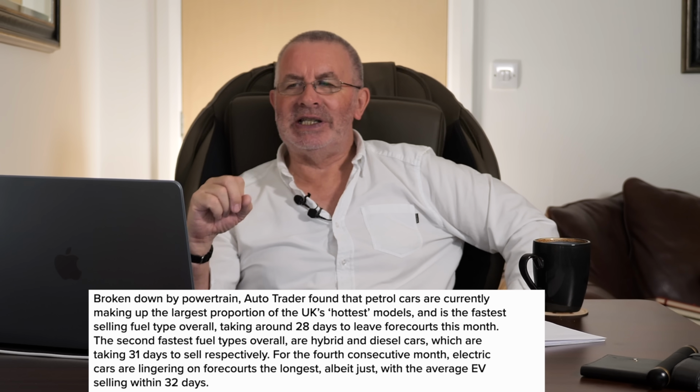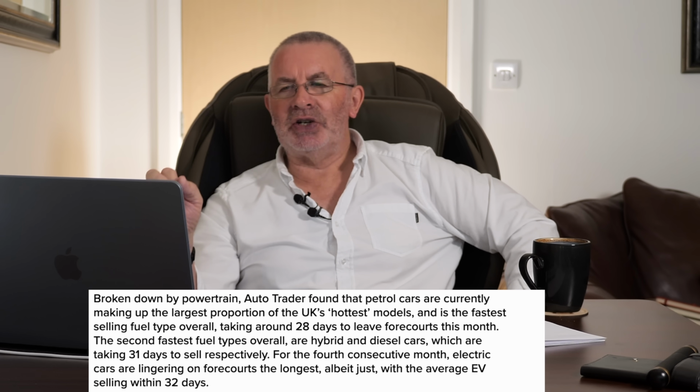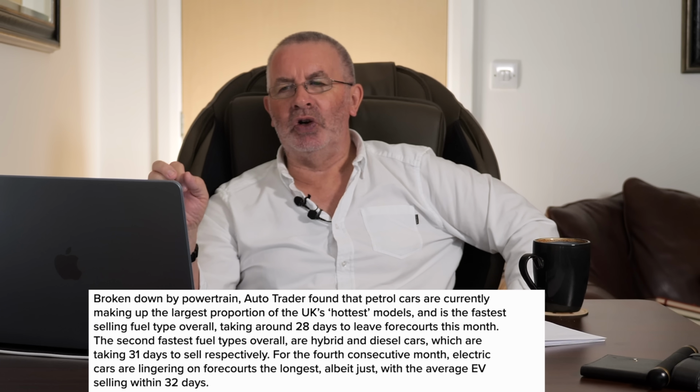For the fourth consecutive month, electric cars are lingering on the forecourts the longest.